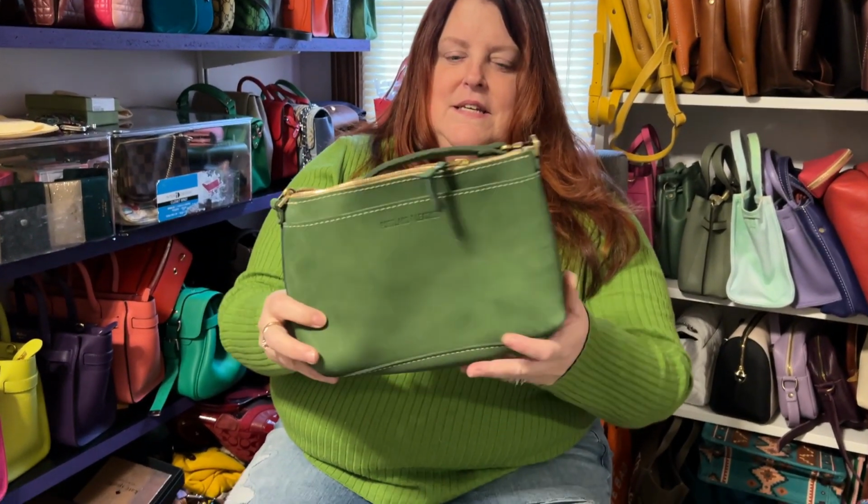Turns out that when I did my Portland leather goods haul, I forgot to show something, and since then I had a couple more things that I got, so I figured I'd just show you everything at once. I'll start with the Portland leather goods item that I have, and it is this.